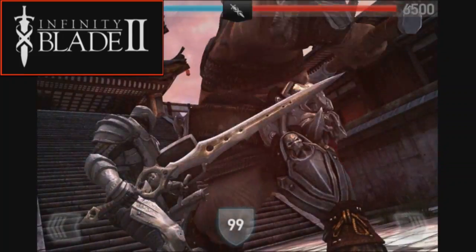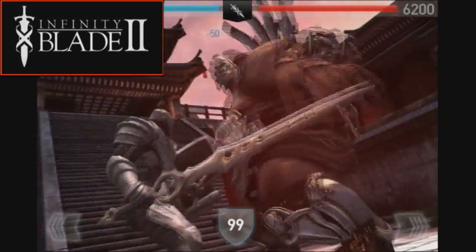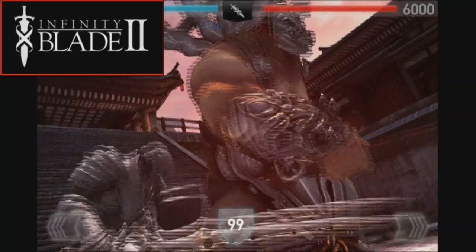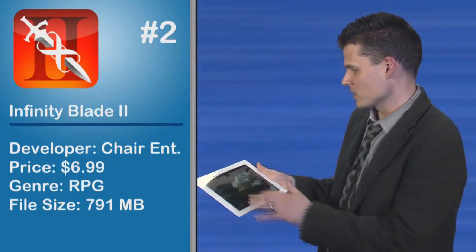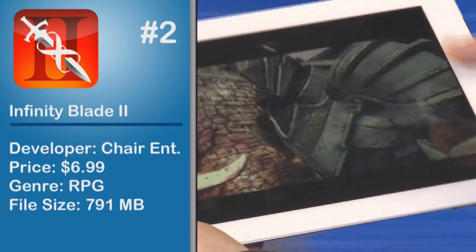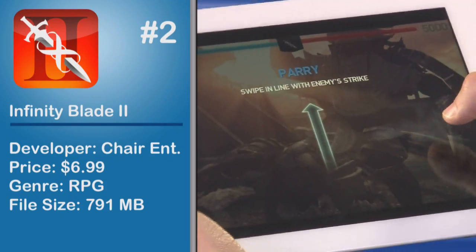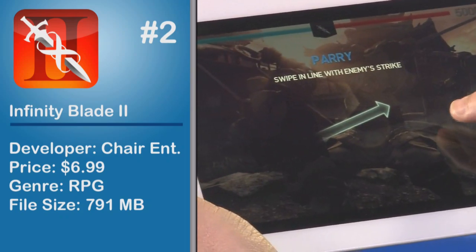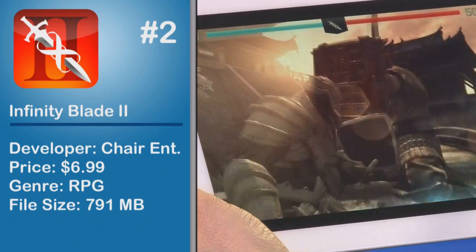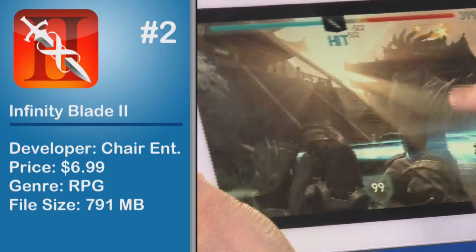Okay, so in at number 2 is Infinity Blade 2, which is a sequel that's been optimized for the Retina display, and there's just a lot more to love here because the level of detail is unparalleled, and this is also a game that you won't find on Android. So for playing here, the gameplay is easy to pick up, but, as I say, hard to master. But we like that the game gives beginners instructions. And then you can do your damage.